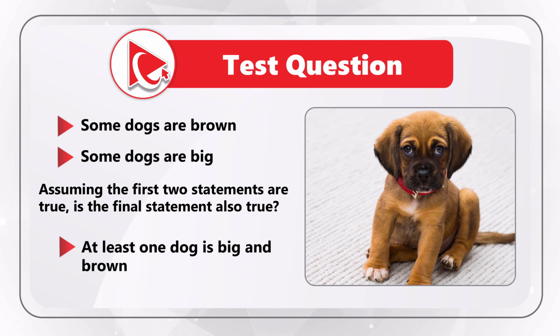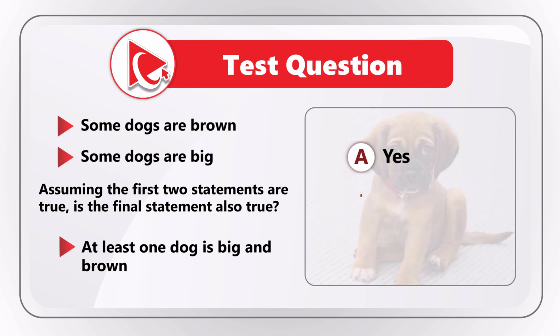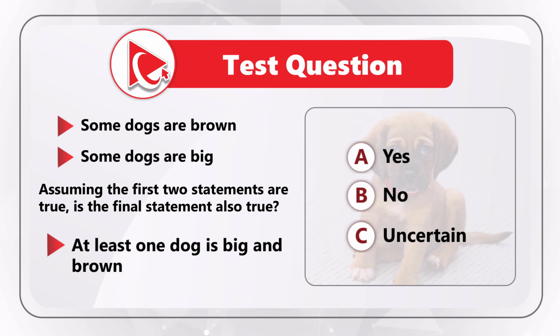And you're presented with 3 different choices to choose from. Choice A, yes. Choice B, no. And last but not least, choice C, uncertain. Take a close look, maybe pause this video to analyze the statements to determine the right answer.